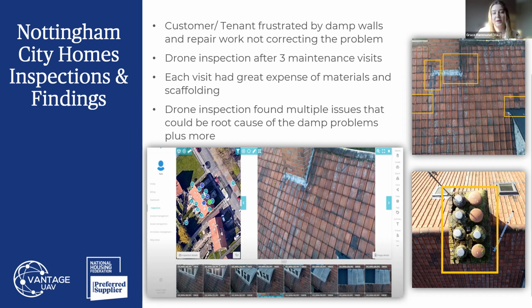So when this had all failed, Nottingham City Homes decided to get Vantage on board and to perform a drone inspection. And from what we found from doing across the entire roof, not just the property in question, we were able to take a step back, and they were able to see multiple issues that were contributing factors to the water damage and the damp. And what you can see was there was cabling running underneath the flashing, there were cracks in the tiles, like holes, and we were able to gain a shot that you wouldn't necessarily be able to reach with traditional methods with this chimney stack. And you can see that there's quite a lot of gaps in there, all allowing water damage to be able to enter the property and cause quite huge issues.